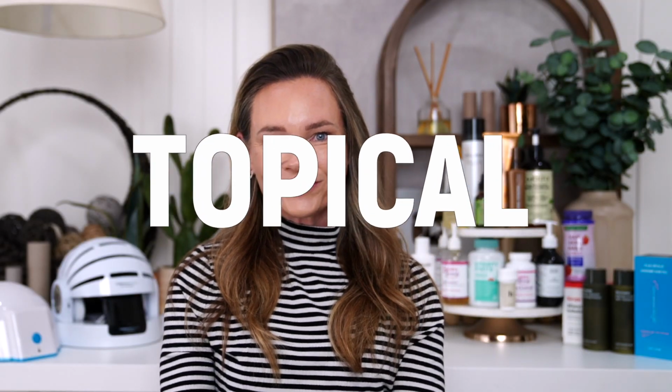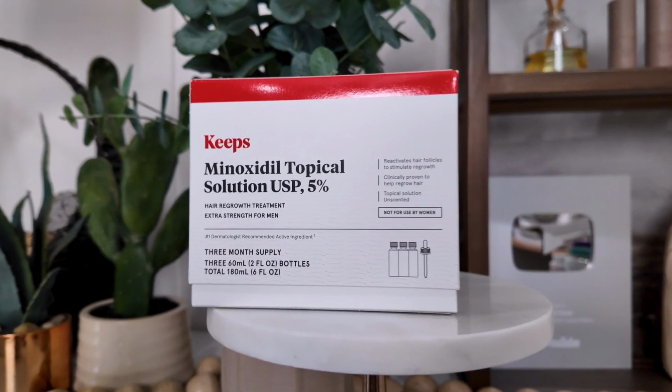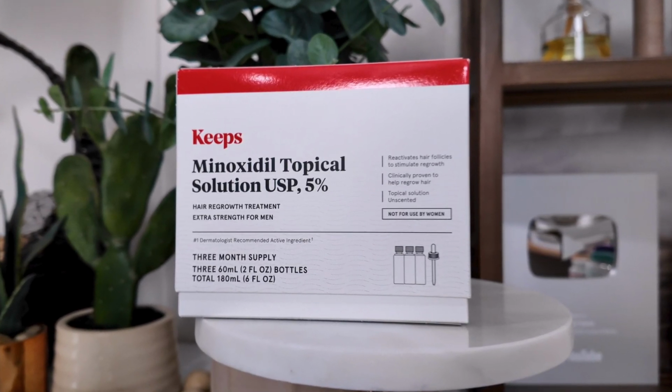Third, the topical. I tried using Keeps, a 5% minoxidil solution, earlier this year, but I stopped using it quickly because it made my scalp look greasy and weighed it down. Due to this experience, I've decided to not use it.